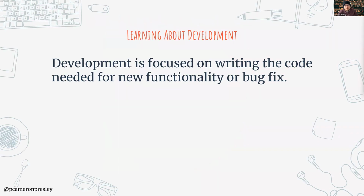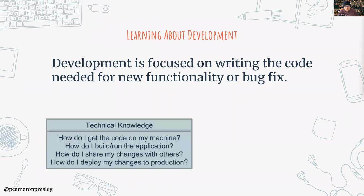So I've already mentioned a little bit, but development's focused on really writing the code, right? So hands on keyboard, getting stuff knocked out. And it's not just technical knowledge, it's process knowledge. So sometimes the technical knowledge is, how do I get the code on my machine? How do I build and run it locally? How do I share my changes with others, right? How do I deploy this stuff?